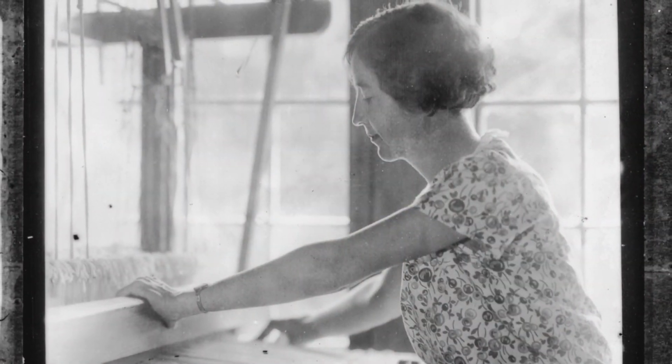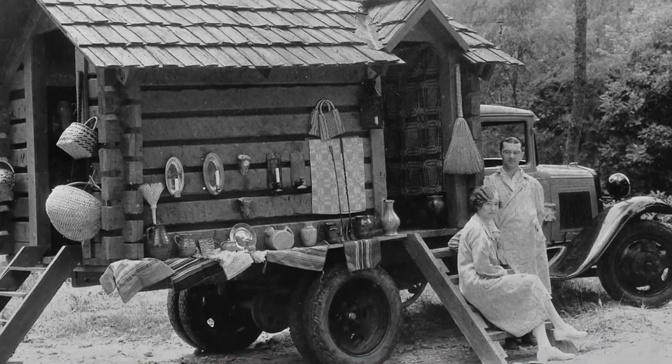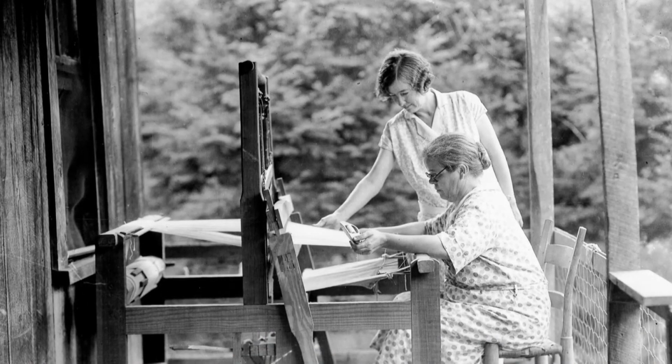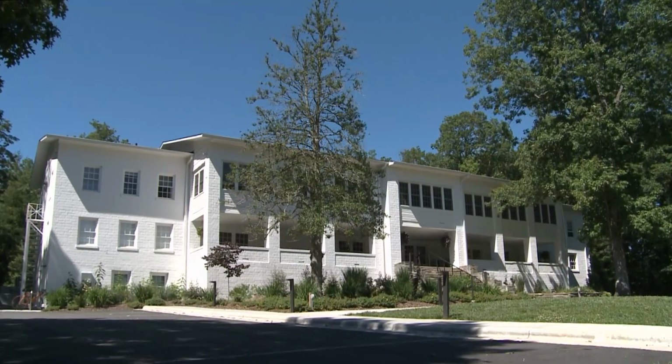Penland started more than 90 years ago. Lucy Morgan came to this remote area of the Blue Ridge Mountains in 1920 as a teacher at Appalachian School. A few years later, she started Penland Weavers. She placed looms in the houses of mountain women and then taught them how to weave and then marketed their woven goods, which she did mostly through the Episcopalian Church. By 1929, she established the Penland School of Handicrafts.